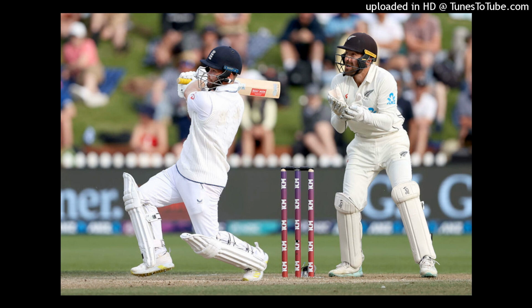Anderson turns at his mark. He's in past the umpire this time. More in control of the shot, Williamson. Plays this down into the ground. No run.